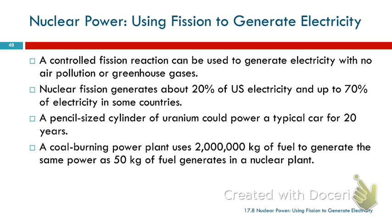So nuclear fission can be extremely destructive, but if it's controlled, we can use it to generate electricity. The upside of this is that unlike burning coal or other fossil fuels, there's no air pollution or greenhouse gases resulting from this. Nuclear fission is used to generate about 20% of U.S. electricity, up to 70% in some countries.